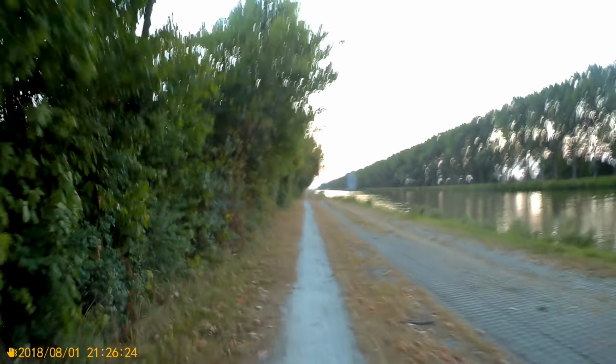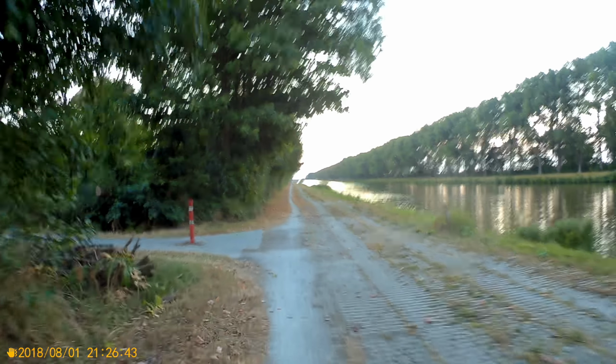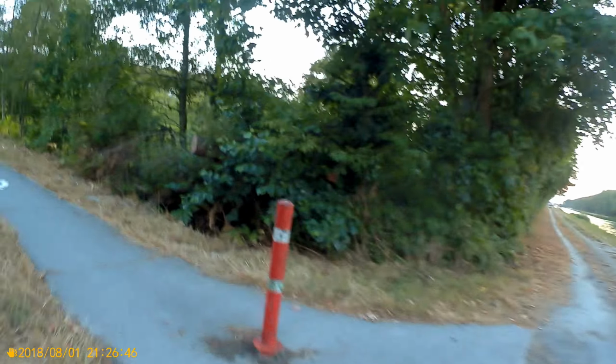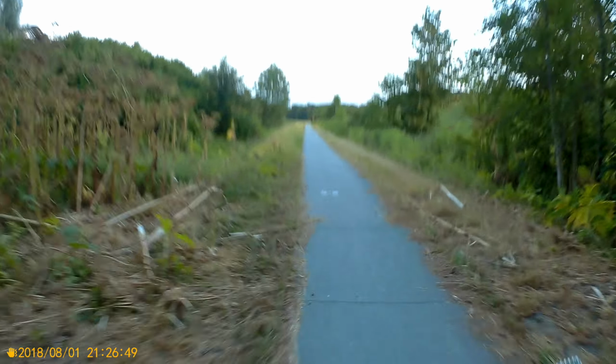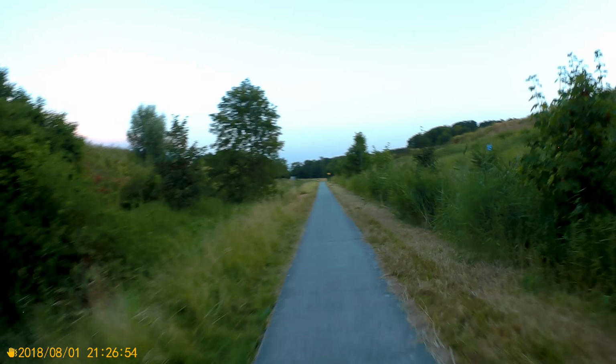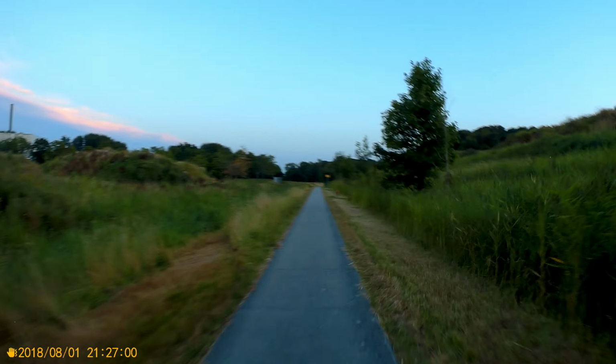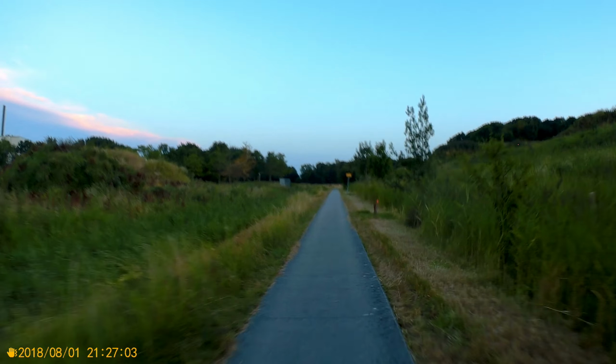Let's see where this turn to the left. It's a little bit colder than this afternoon, which is very nice, I have to say. And there is the turn. Lucky for me. Let's go through here. Actually cooled off quite a bit since this afternoon. Actually a little cold, I have to say.